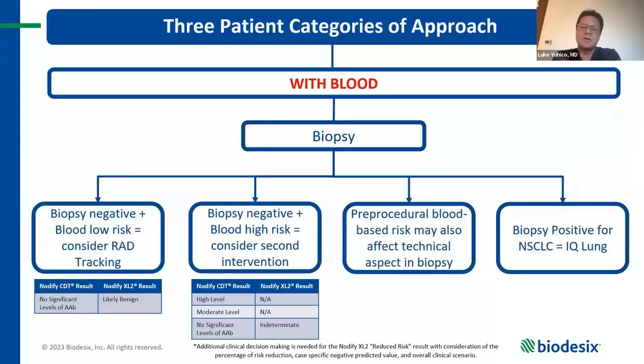These are the patients we take a look at and we know, okay, upper lobe, 20 millimeter, active smoker, most likely this is cancer, and we go for biopsy. Now, what do we do if the biopsy is not congruent with our clinical decision making? We were so sure this was going to be cancer, but then the biopsy is negative. So was our clinical impression wrong? Or was the biopsy inaccurate?